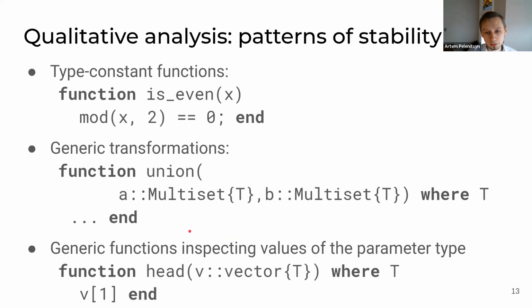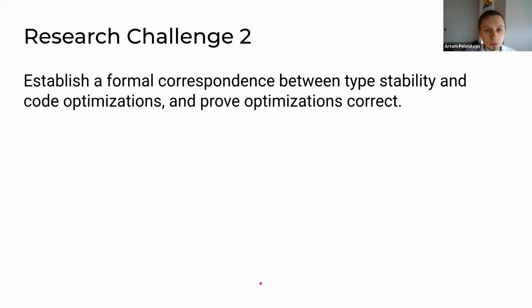And the last point here is that some generic functions actually inspect the parameters or the values of the type parameter, and in that case, it really depends on what you call it with. If you have a vector of integers, then the return type, the first element, will be an int, and that's type stable. But if you call it with a vector of Any, for example, a vector of pointers that hold something, which is possible in Julia, in that case it will not be stable.